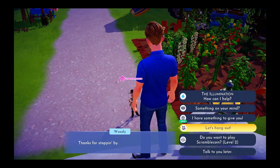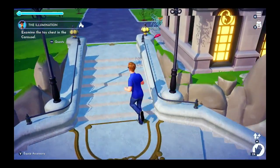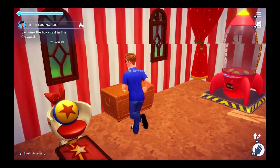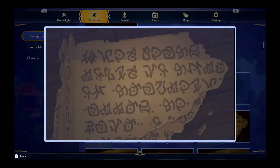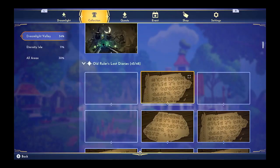Sure will. A toy chest full of childhood memorabilia from the villagers powers the carousel lights. Love seeing Merlin's magic at work.